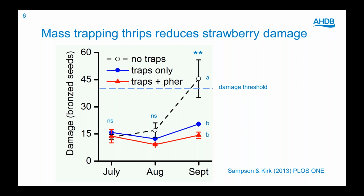If I take you through this, it's an experiment done in a UK strawberry crop. Along the bottom, you can see three months, July, August, and September. Let me just use my pointer here. Okay, so July, August, and September, three months, and we had three treatments. One was no traps, which was just using the grower's normal controls, which involved biological control with predatory mites, repeated releases. The blue treatment here was blue sticky roller traps across the crop. And the red treatment here was traps with the pheromone produced by Western flower thrips.